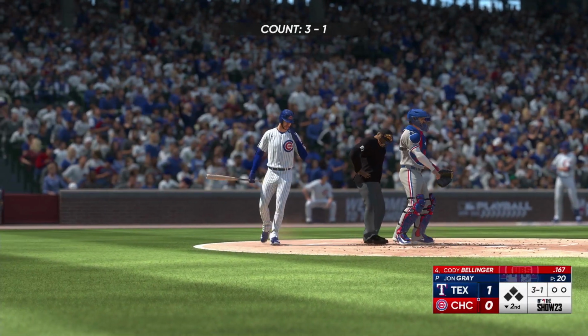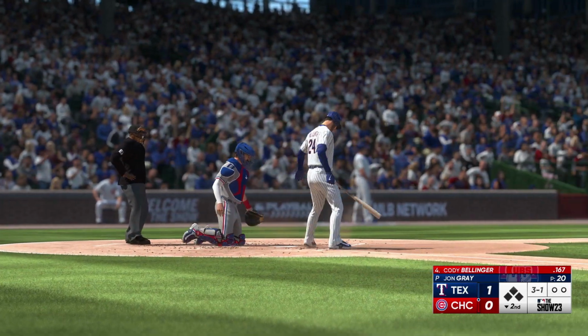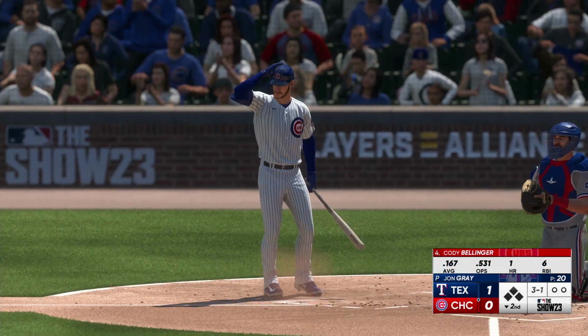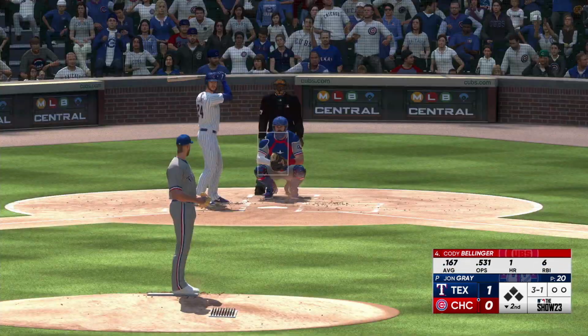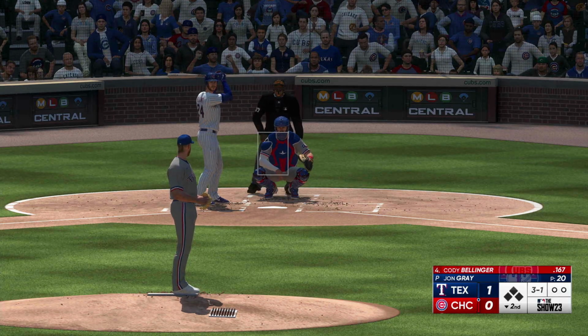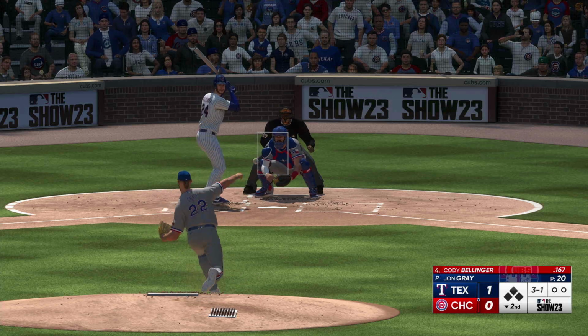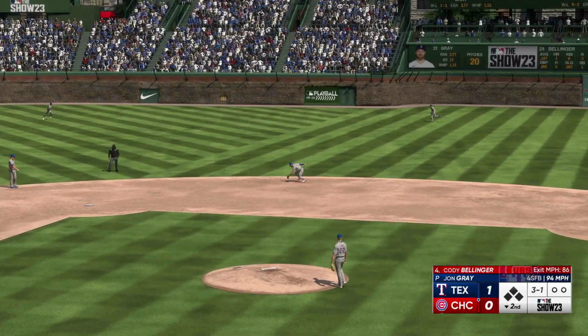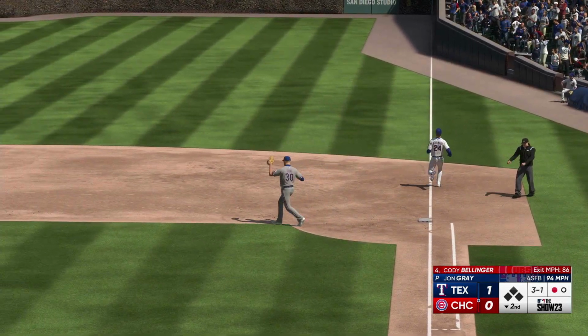Bottom half of inning number 2. Now the Cubs 4-hole hitter, Cody Bellinger. Cody Bellinger. And here it comes. On the ground, right side. On the run, throw to first. And Bellinger is out.